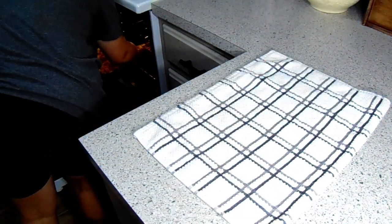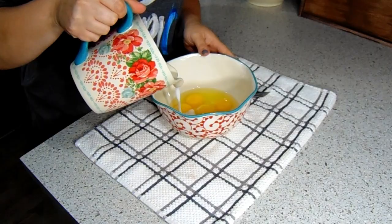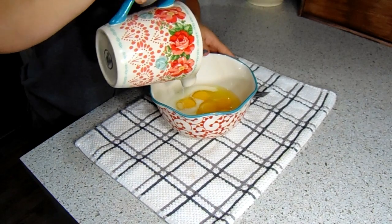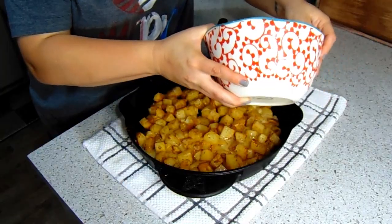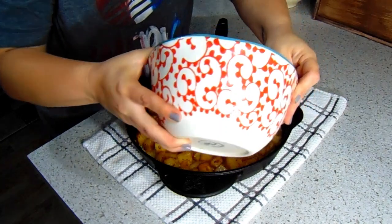Popped these into the oven at 350 degrees for about 30 to 45 minutes, just until those potatoes got fork tender. I took 5 of our eggs from that carton and added in 1/4 cup of milk, but you could use water if you needed to substitute it as well. Gave those eggs a really good mix and poured those over our potatoes.